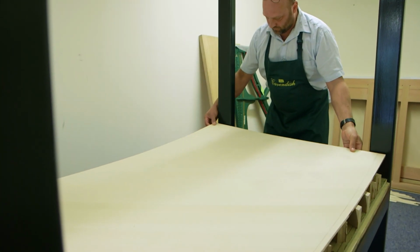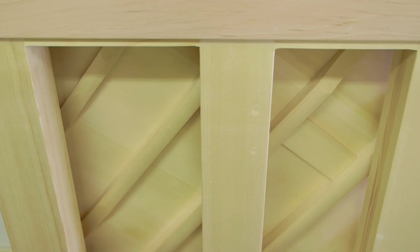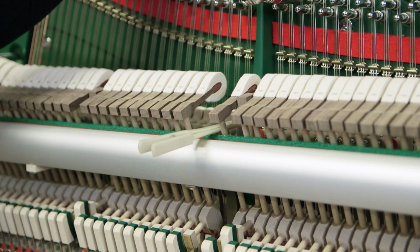The soundboard is essentially an acoustic amplifier, not too dissimilar to a drumskin. If I was to take a piano hammer and a piece of wire under tension and to hit it, you'd hardly hear any sound at all, and there'd be no character to that sound.